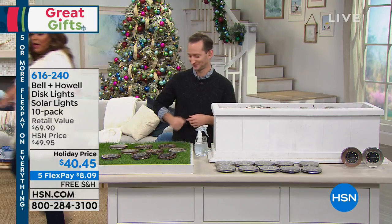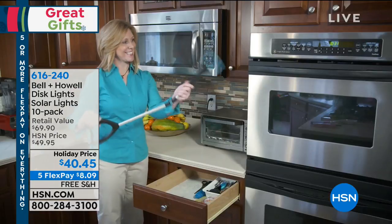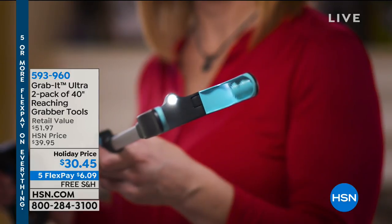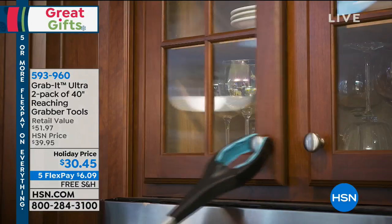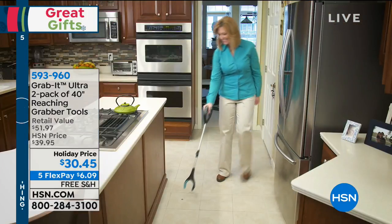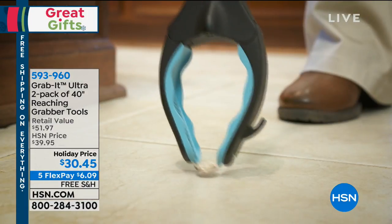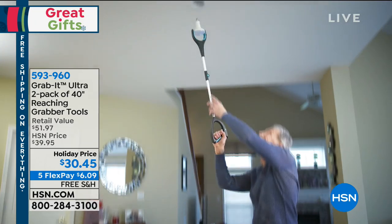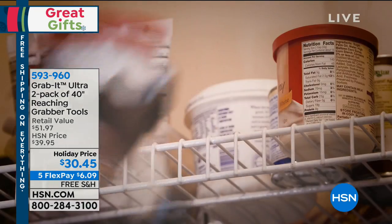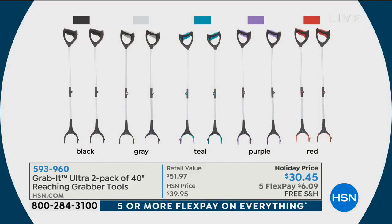Okay, so next coming up, we have the Grab It, and this is such a convenience. It's a 2-pack, and we have extended this. This is a larger size than normal. This is 40-inch reaching grabber tools, and you're getting 2, basically almost for the price of 1. They're $26 a piece, and we're offering you 2 of them for $30.45. So you get this home for five flexible payments of $6.09.